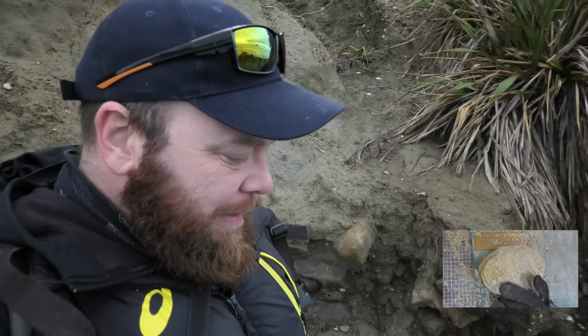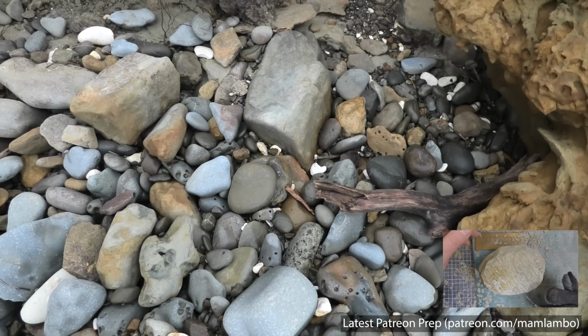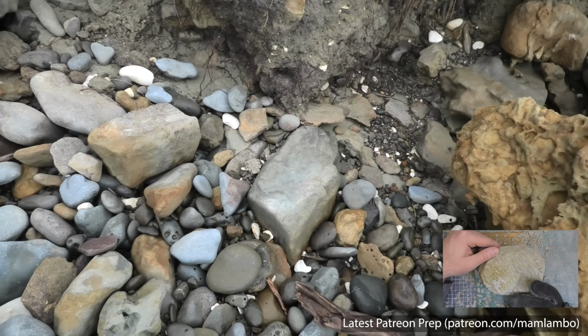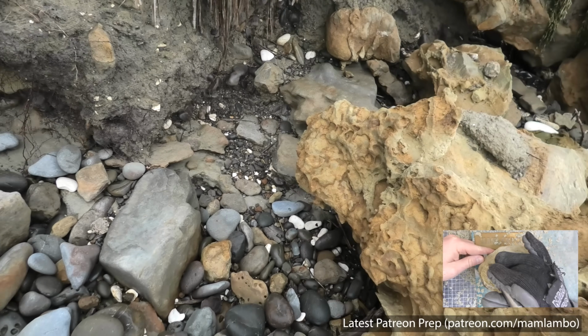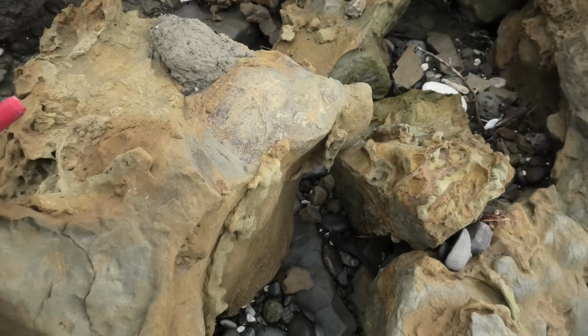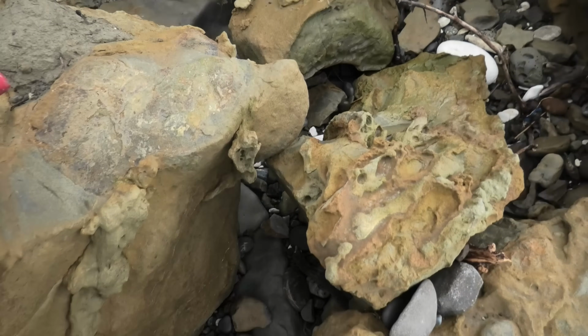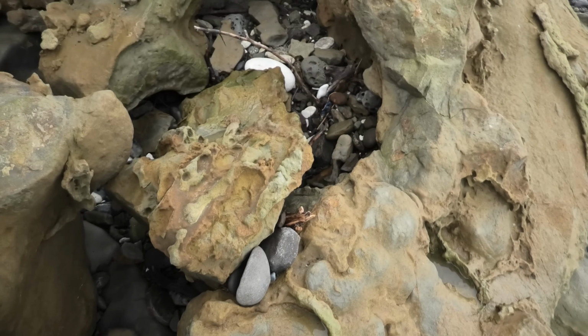Slightly different area from where I normally go. It's going to be a pretty chill session, really going to see what's around here. There's been some big swells, a lot of new rocks have been exposed. Quite a few interesting little areas to explore, just poke around in. Haven't found anything yet, but I'll let you know as soon as I do.